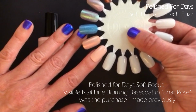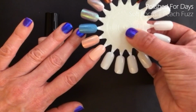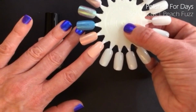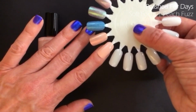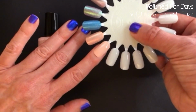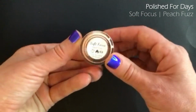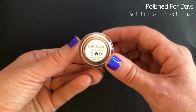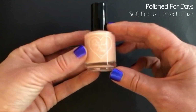I'm really encouraged by the way that this swatch went. I think it is going to be performing in a very similar way to the other one that I've purchased, but it's a much lighter and springier colorway. I can see myself absolutely wearing this as a standalone polish, but I do look forward to giving this one a go as a base coat as well. So this polish is by Polished for Days, and this is their VNL or Visible Nail Line Blurring Base Coat, Soft Focus in Peach Fuzz.